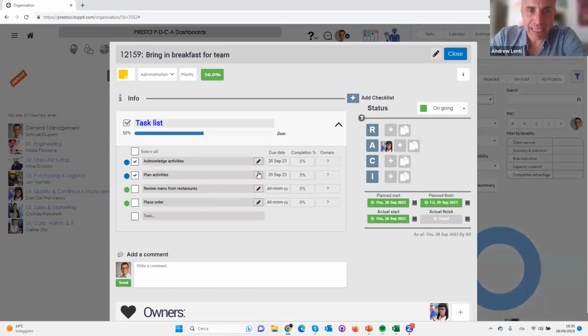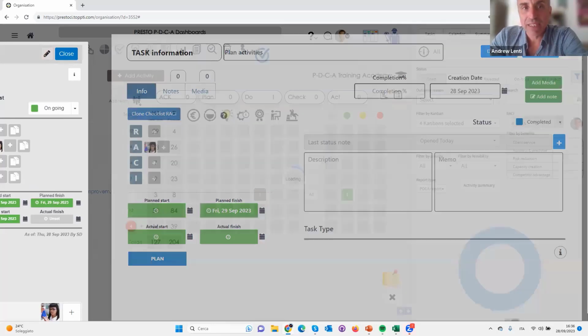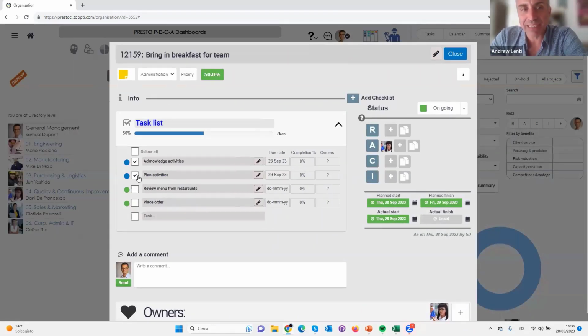And I'm going to go to the plan activities, and you can see this over here. Now, I want to keep an eye on what you see here. This activity is actually flagged as a plan activity, and that's why it's showing up in there on that PDCA report. Now, let's imagine I'm going to say, you know what?